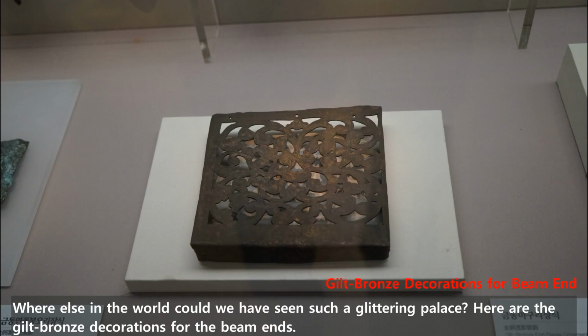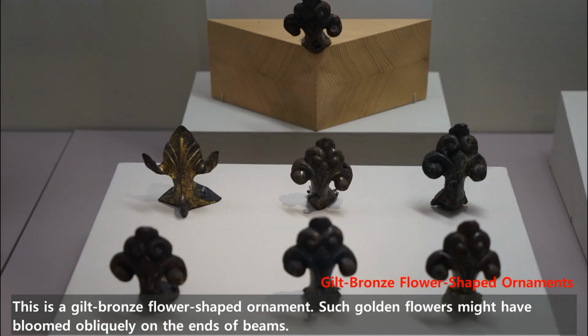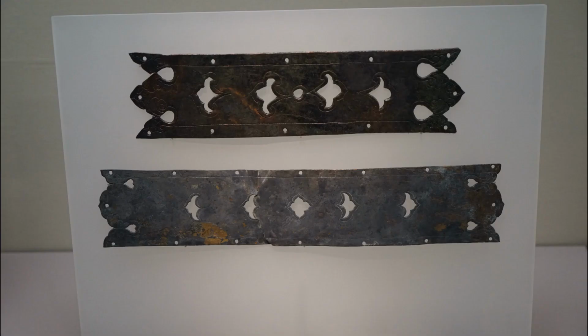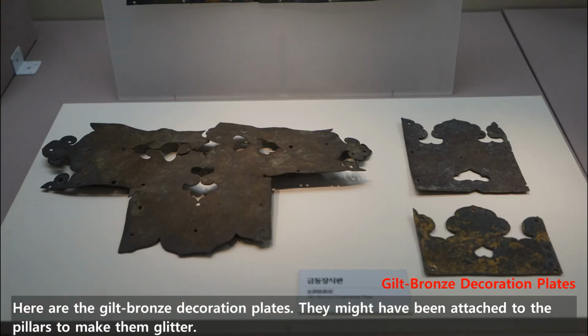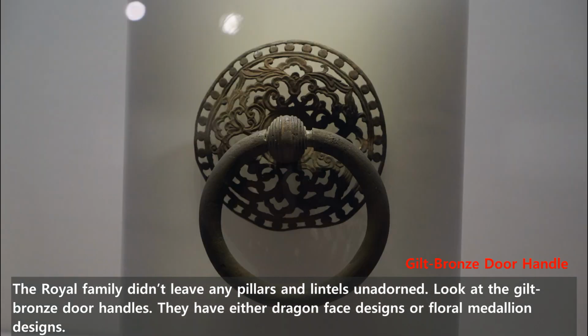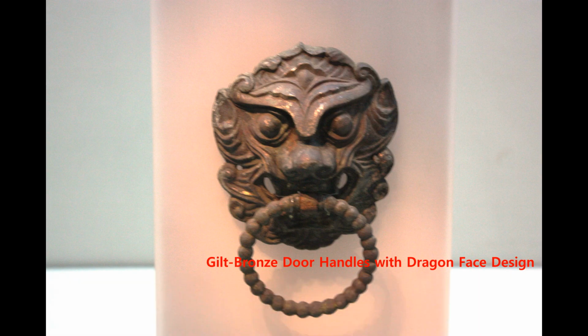Here are gilt bronze decorations for the beam ends. This is a gilt bronze flower-shaped ornament. Such golden flowers might have bloomed obliquely on the ends of beams. Here are the gilt bronze decoration plates. They might have been attached to the pillars to make them glitter. The royal family didn't leave any pillars and lintel unadorned. Look at the gilt bronze door handles. They have either dragon face designs or floral medallion designs.